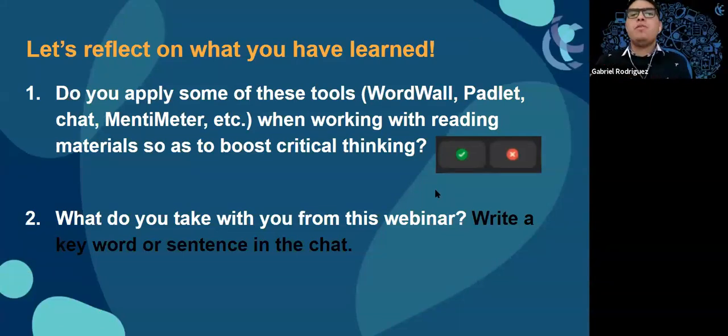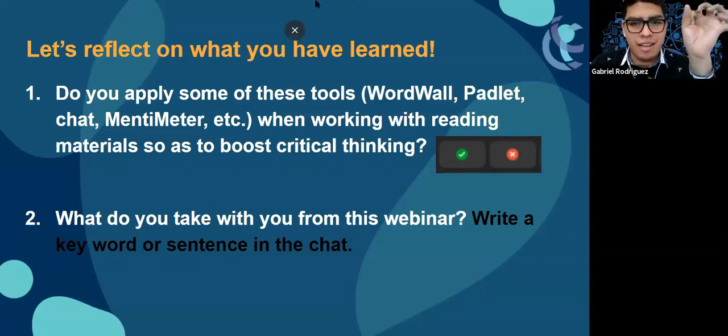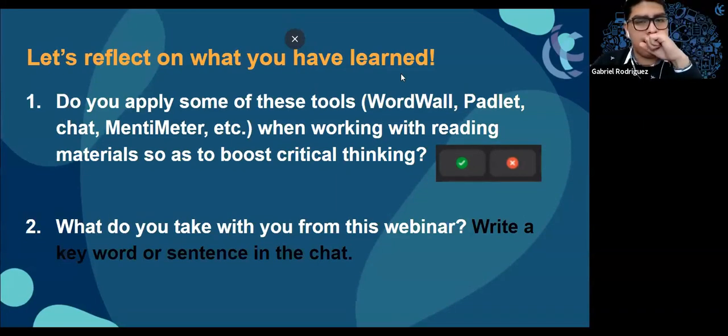But now it's the moment to go back to your role as teachers. You leave the experience of being a student for a while, and you go back to your role. The idea is that now we have 1-2 minutes to reflect upon what you have learned in the webinar. Do you apply some of these tools such as Mentimeter, Wordwall, Padlet, or even the chat when working with reading materials so as to boost critical thinking? If the answer is yes, go to the reaction and click on the green circle. And if the answer is no, click on the red circle.